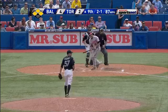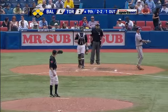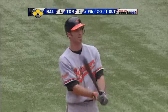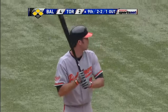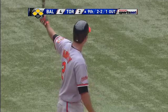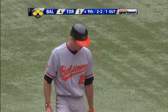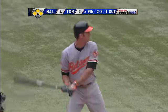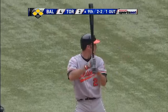Good sent ball, just foul down the third baseline. Interesting way he holds the bat, well away from his body. Oftentimes you'd think that would create a long, slow swing, but he's gotten everything inside. He does that to force his hands to get some movement back into the hitting position. You hold it out in front of you like that, but you've got to get it back, create some movement with your hands as the pitch is on its way.